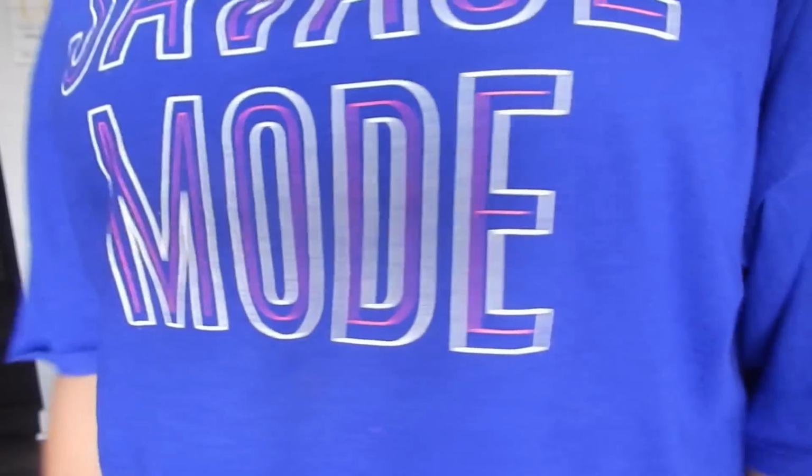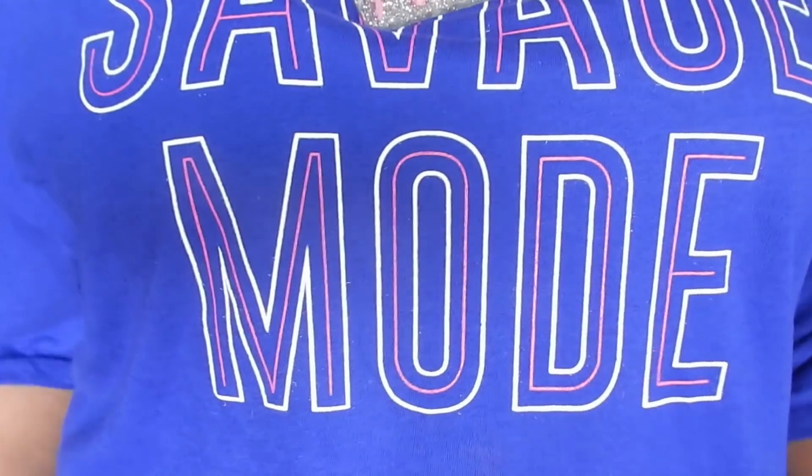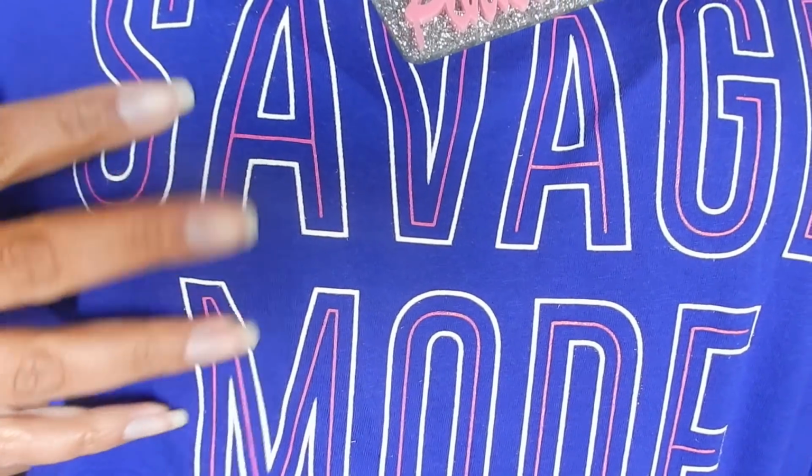And I also got this new shirt. I got this shirt from JCPenney, so I want to show it to you guys. It says Salvage Mode. Woohoo. In the color purple. And then that's in pink and white.